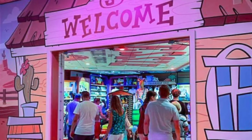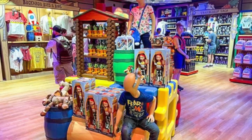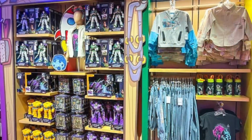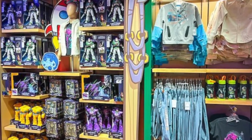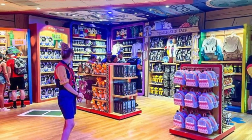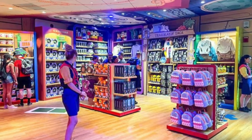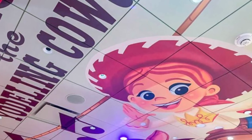According to the backstory, Andy discovered Jessie's trading post play set tucked away in the attic and is bringing it downstairs to set up shop, full of the coolest toys and finest souvenirs handpicked by the rootinest tootinest cowgirl. Throughout the store, you'll find all kinds of nods to the Toy Story franchise and characters, as well as lots of Toy Story merchandise. Be sure to look up when you're here because there are all kinds of details on the ceiling. According to cast members we spoke to, the biggest change in here is that each section is now dedicated to a specific character.